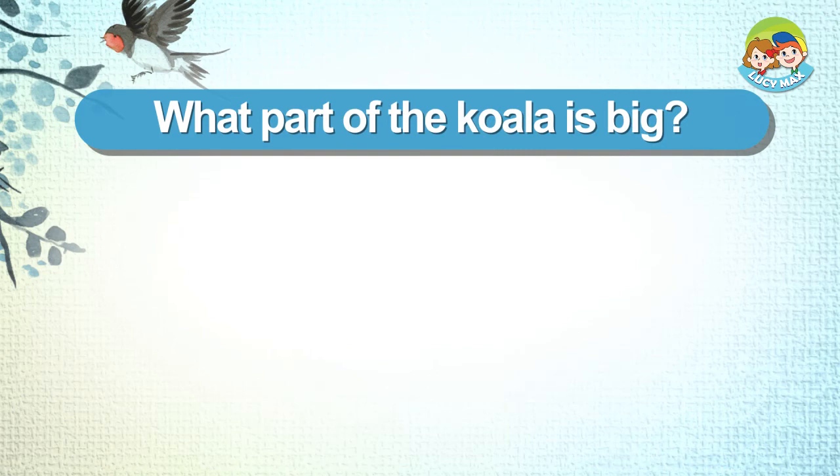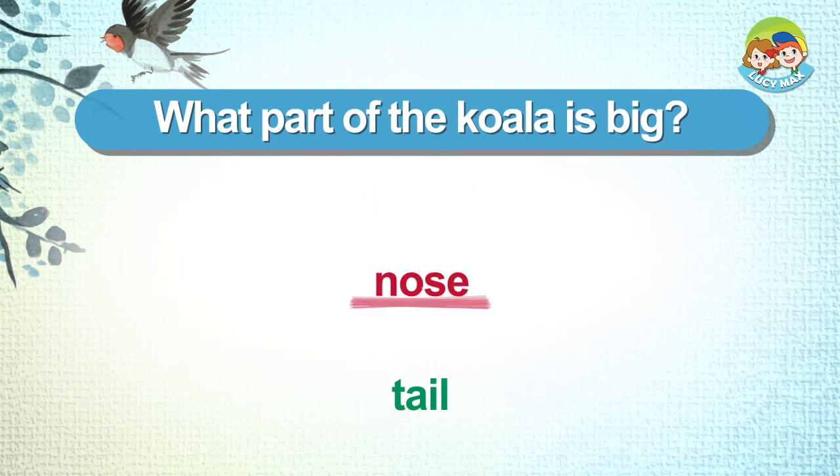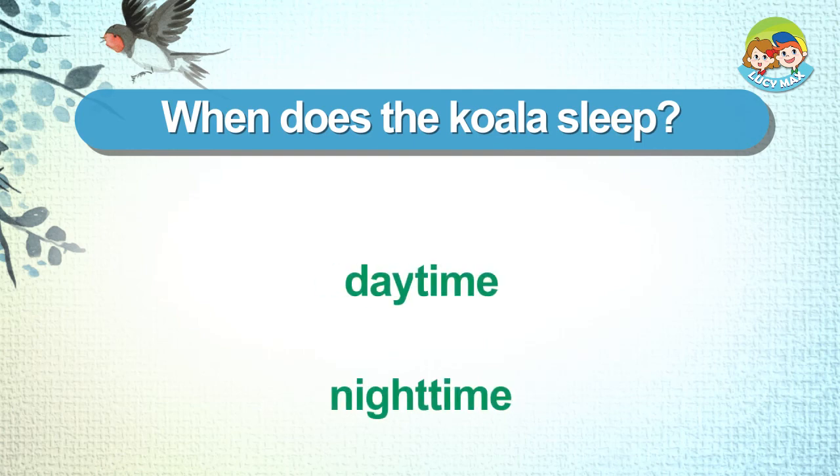What part of the koala is big? Nose. Tail. When does the koala sleep? Daytime. Nighttime.